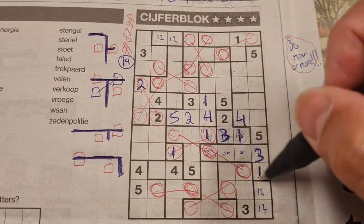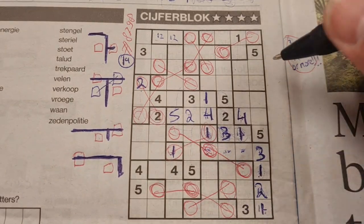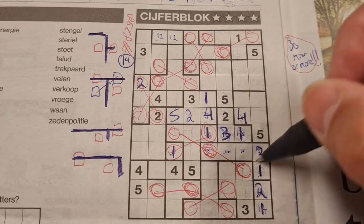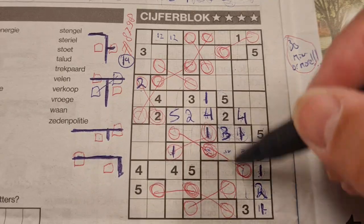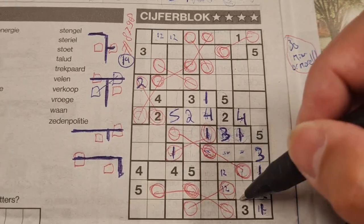1 and a 2. We have a 1 now. No 1 there. 1 should be here and a 2 goes there. These two boxes can be a 1. These two boxes can be 2. So the 1 and 2 go in those two boxes as a pair. So 2 numbers left in this area.